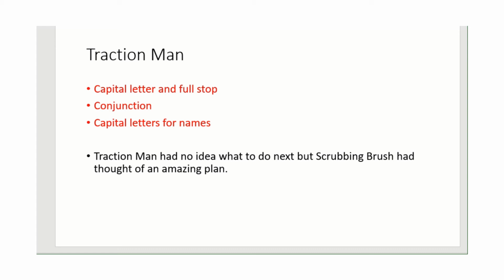And then this one, look. Capital letter and full stop. Conjunction again. Capital letters for names because we've got Traction Man. And if a name is in the middle of a sentence, we put a capital letter for the name. Which conjunction have I used this time? I'm not going to tell you. See if you can spot it yourself. I'll read the sentence. Traction Man had no idea what to do next, but Scrubbing Brush had thought of an amazing plan.